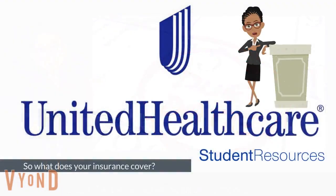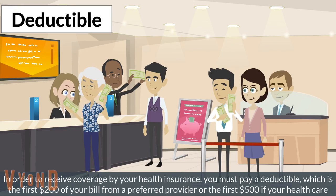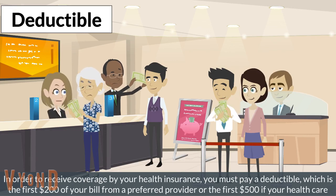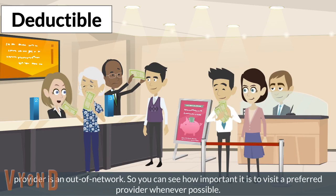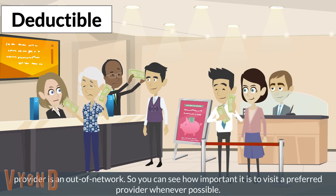So what does your insurance cover? In order to receive coverage by your health insurance, you must pay a deductible, which is the first $200 of your bill from a preferred provider or the first $500 if your healthcare provider is an out-of-network. So you can see how important it is to visit a preferred provider whenever possible.